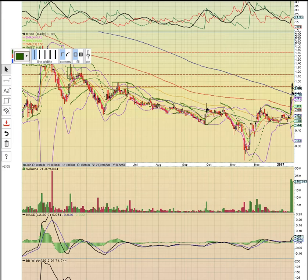As you see here, the wicks and the candles have filled the gap, so there's no gap here. There is a gap between high of day on Friday and low of day on Monday that is unfilled. Okay, check out the giant volume spikes. 2 days of big volume.